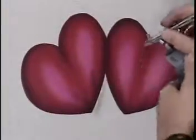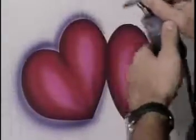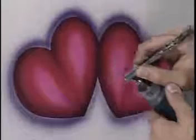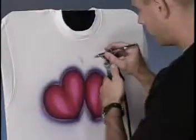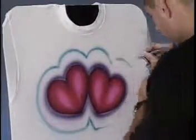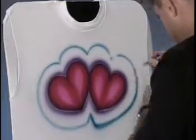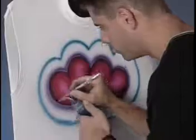Alright, we're back to the violet now. As before, we're edging this. We're going to come around. Now with the phthalo blue, we're going to give that 1 to 2 inch border that we did in the last single heart design, similar to this. And we're doing it, except this time we're doing it all in blue, all in the phthalo blue.